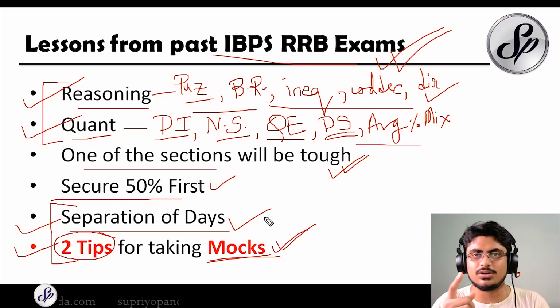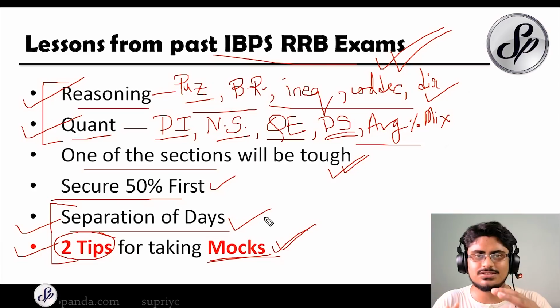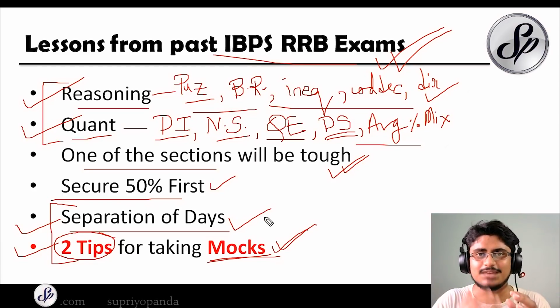And another thing you have to do is try and see if you can give the IBPS RRB mocks in a separate section of your room than the SBI PO mocks. You might be surprised by this. What I mean is that you can do it even on the same table. For example, at a table, you are sitting in front of your laptop, you are giving the SBI PO mock, right? So just try and orient yourself in a different direction when you are giving the IBPS RRB mock.